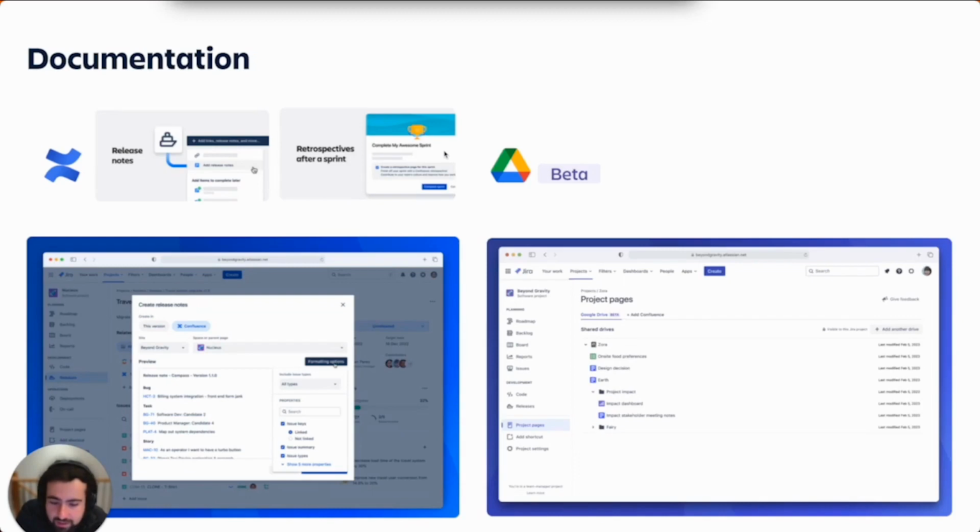I'm also really excited to announce that we are now launching in beta a Google Drive integration in this Project Pages tab over here in Jira. So very shortly, you'll be able to come into this tab in Confluence, or maybe even here today, if you're part of our beta cohort. Previously, you could have just had Confluence, and you can now add Google Drive, and you can connect to multiple Google Drives that will stay in sync, and you'll see all the documents from that shared drive over here in the context of Jira.